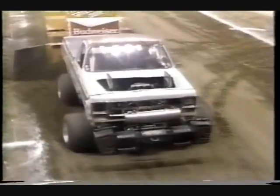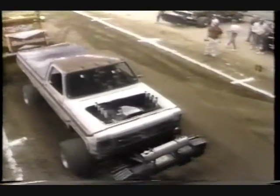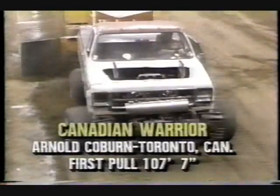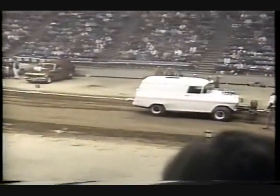He's running the right-hand side of the track, staying real close to the out-of-bounds marker. It starts to bring it across track. It begins to pull down, lose a little power. A good run for that truck. Not enough to put him in the lead, but a real fine run for our Canadian friends. And for Arnold Coburn out of Toronto, the Canadian Warrior with its first pull tonight of 107 feet and 7 inches.